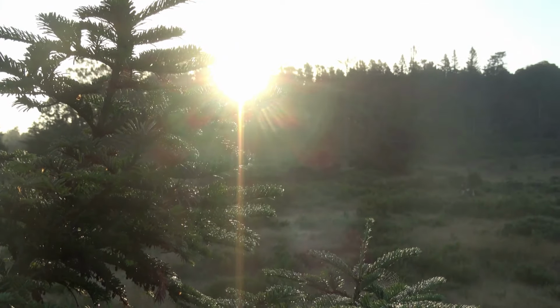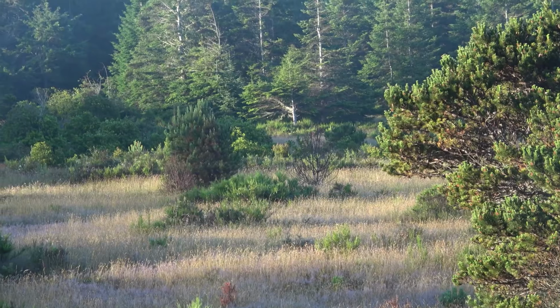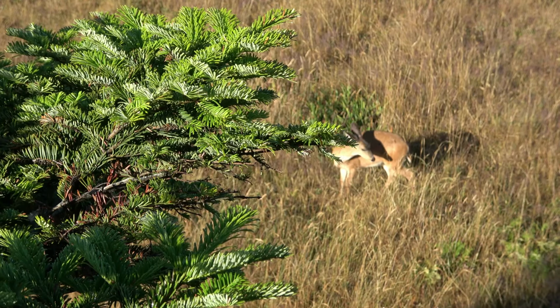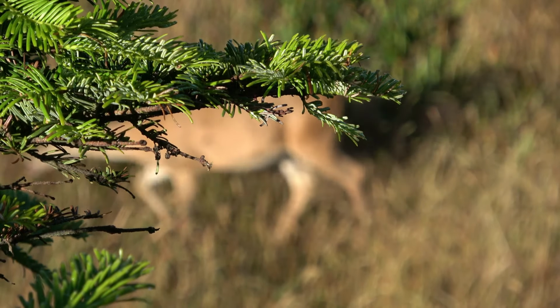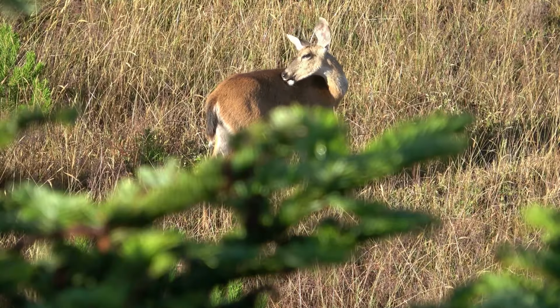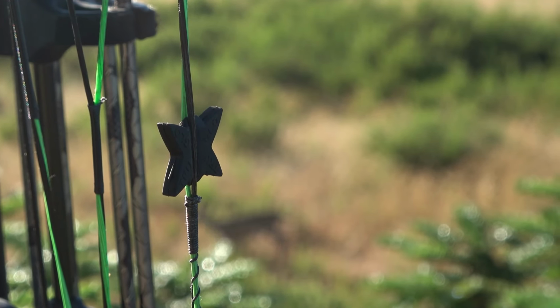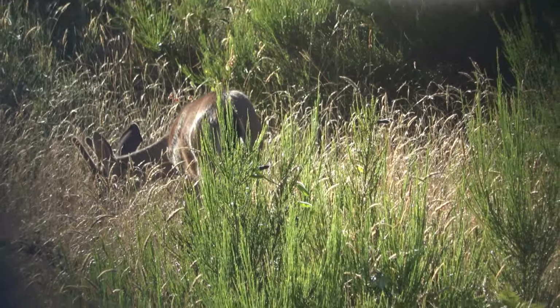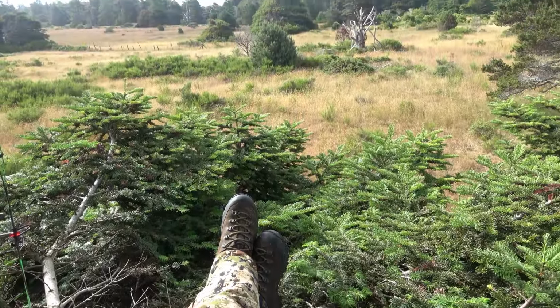Half of the property is heavy brush, where these deer can disappear and reappear every couple of minutes. Of course, I'd rather be packing miles into the rugged mountain terrain, but being given the opportunity to archery hunt this property isn't something I'm going to pass up. Plus, with it only being 15 minutes to my house, I've got it made.